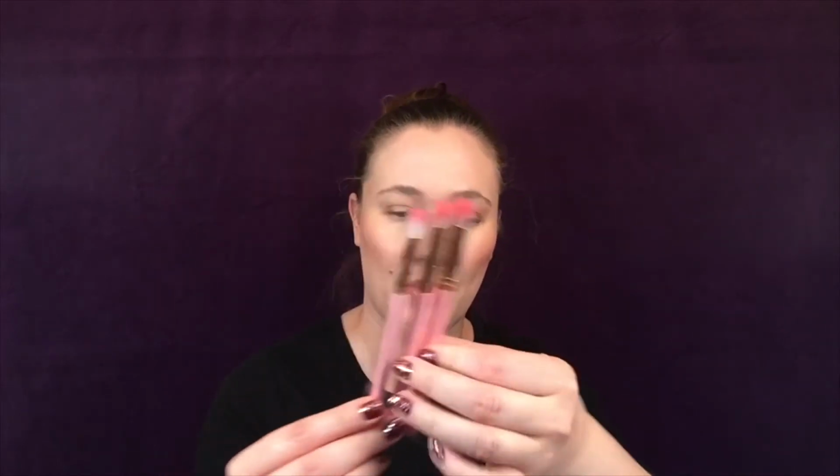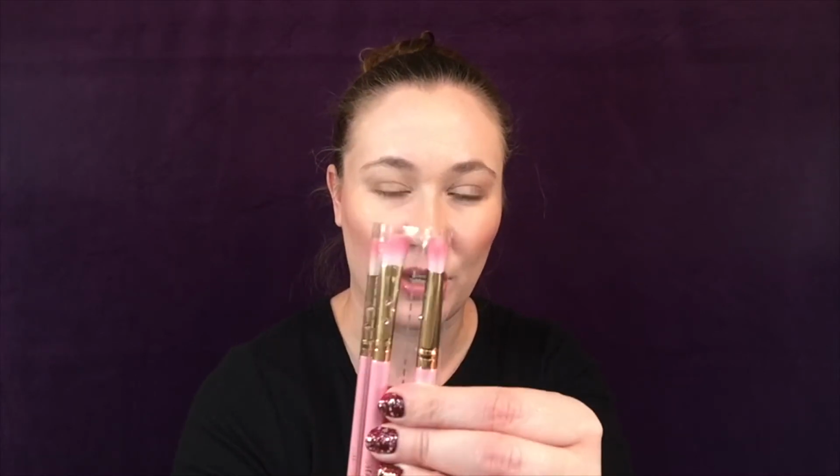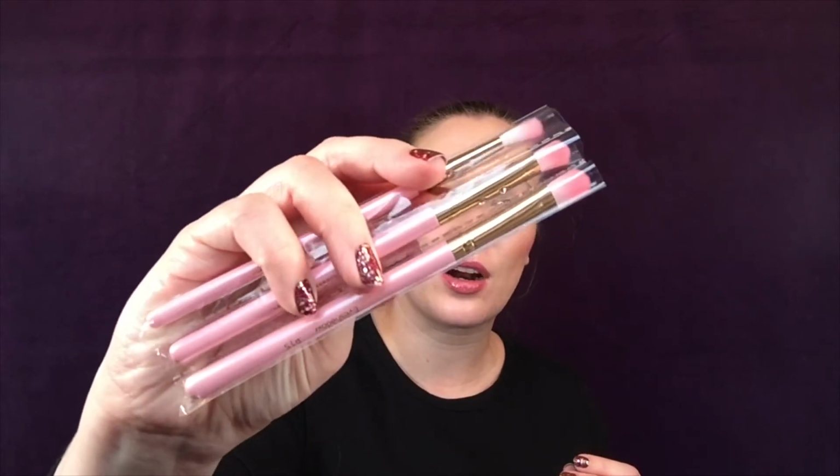The first thing in here is from SL Miss Glam. These are 3 brushes. You have an eye blending, an angled shading, and eyeshadow. So I'm going to leave them in their packaging because they're kind of convenient, and then that way I know that I haven't used them. I do really like SL Miss Glam brushes. I think they're cute with the little rhinestones that are on them. I like them, so I'm happy with that.